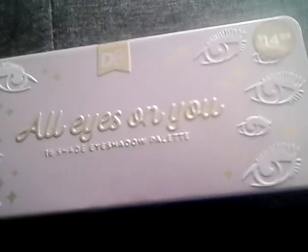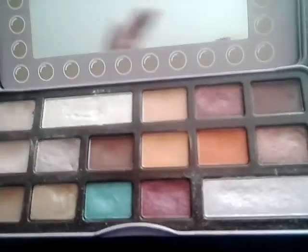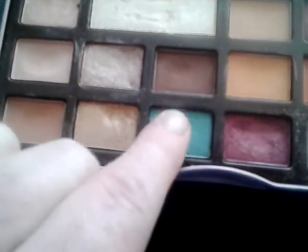So then we have the All Eyes on You palette. I believe this is part of last year's Christmas collection. It's set up like a Too Faced palette with the larger highlighting shades, and then a range of mattes and shimmers. This is a neutral palette with lots of pops of colour, I guess. All the shades are great in this palette, but I really like that green there. These shades don't have names, unfortunately.